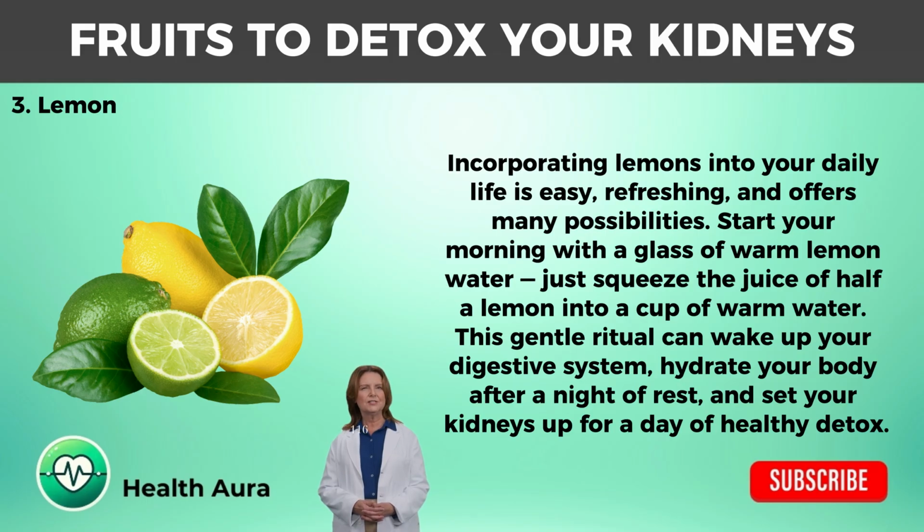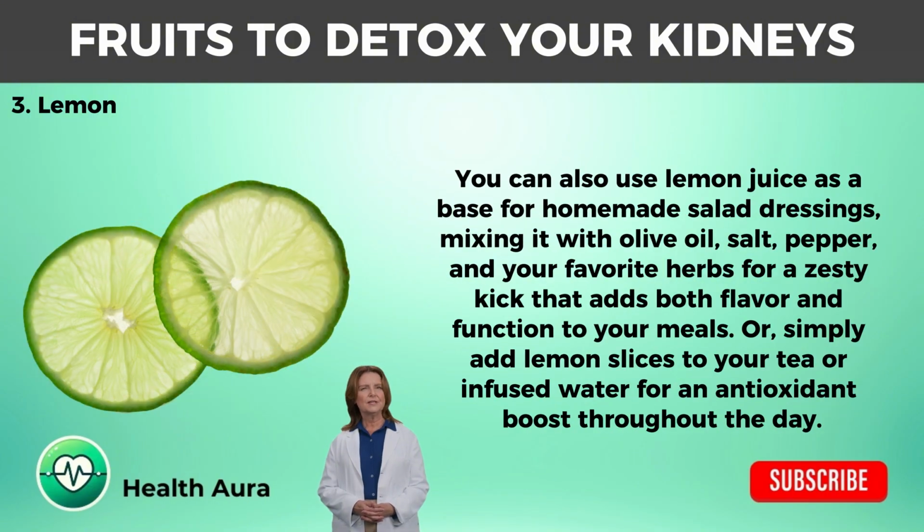Start your morning with a glass of warm lemon water. Just squeeze the juice of half a lemon into a cup of warm water. This gentle ritual can wake up your digestive system, hydrate your body after a night of rest, and set your kidneys up for a day of healthy detox. You can also use lemon juice as a base for homemade salad dressings, mixing it with olive oil, salt, pepper, and your favorite herbs for a zesty kick that adds both flavor and function to your meals. Or, simply add lemon slices to your tea or infused water for an antioxidant boost throughout the day.